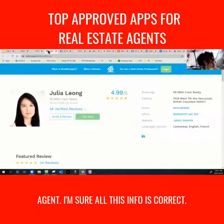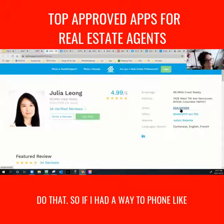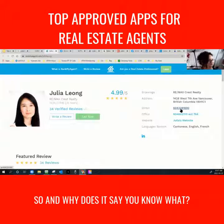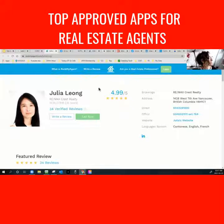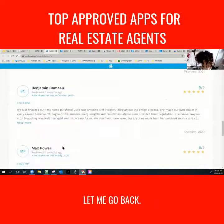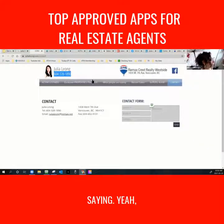Okay. So now let's go to, we went to Rank My Agent. I'm sure all this info is correct. So see how this is hyperlinked? You can do that. So if I had a way to phone, like Skype or whatever, or I clicked on this on my phone, I could literally phone you, but your website is not configured to do so. Okay. So, and why does it say, you know what? Hold on. I saw something. What did I see? No, maybe I didn't. Hold on. No, I'm confused. Let me go back. Let me go back to what people are saying.